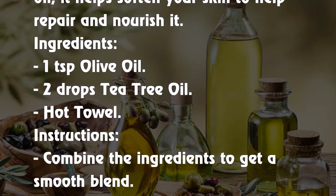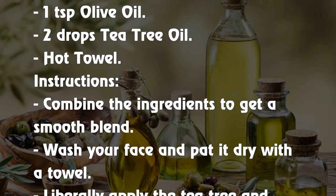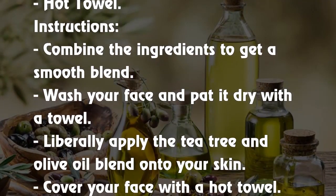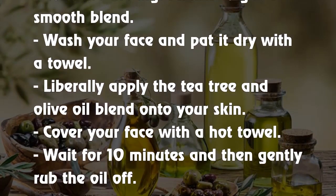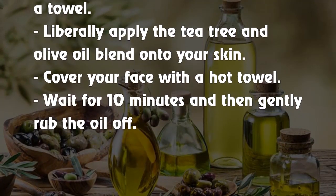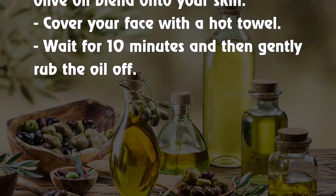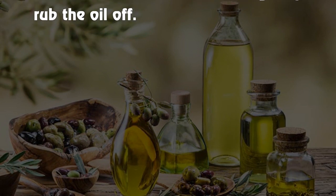Ingredients: 1 teaspoon olive oil, 2 drops tea tree oil, hot towel. Instructions: combine the ingredients to get a smooth blend. Wash your face and pat it dry with a towel. Liberally apply the tea tree and olive oil blend onto your skin. Cover your face with a hot towel. Wait for 10 minutes and then gently rub the oil off.